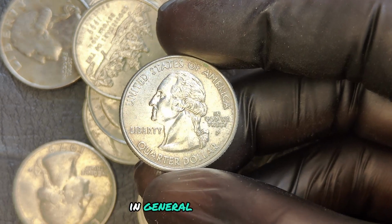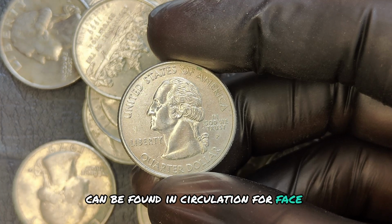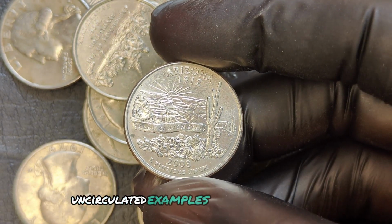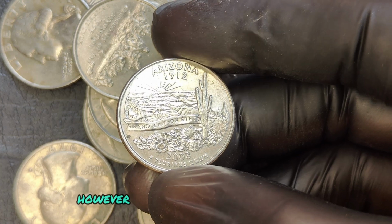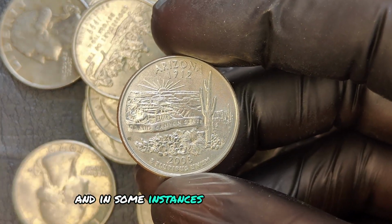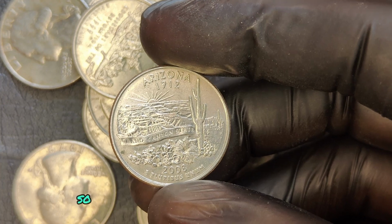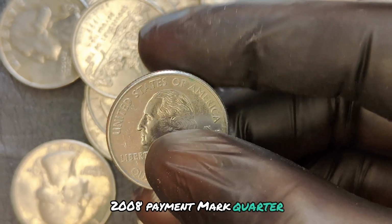Now, let's talk numbers. In general, the 2008 P Mint Mark quarter can be found in circulation for face value, but the value dramatically changes for those in excellent condition. Uncirculated examples can range from $1 to $10. However, rare error coins can sell for hundreds, and in some instances, even thousands of dollars, depending on their unique characteristics and market demand.